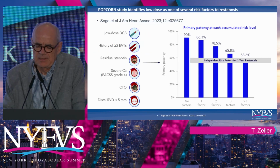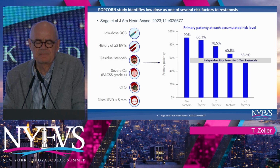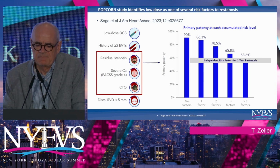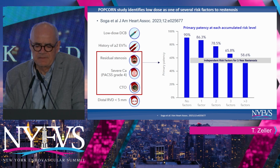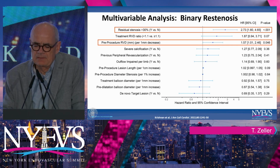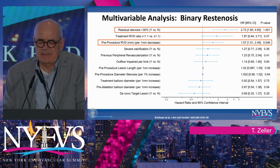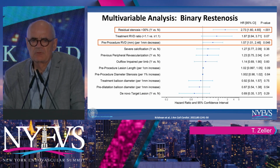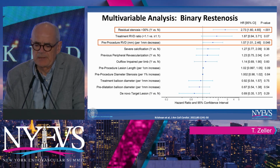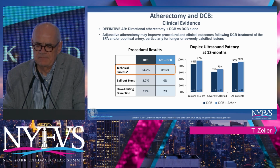A recent study published by our colleagues from Japan did identify a couple of risk factors resulting in restenosis following drug-coated balloon angioplasty, and modifiable risk factors have been identified as being residual stenosis, severe calcification, and the presence of CTO. And almost a similar outcome came from a pooled analysis of data where the IMPACT Admiral drug-coated balloon was used. Again, residual stenosis of more than 30% post-procedure, acute after the intervention, was the major driver of binary restenosis. So we have seen already the data from the DEFINITIVE AR study.